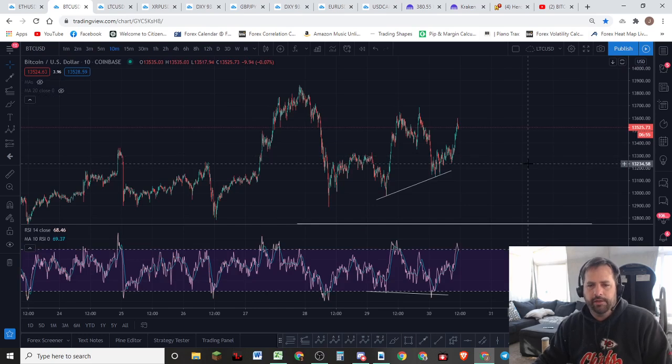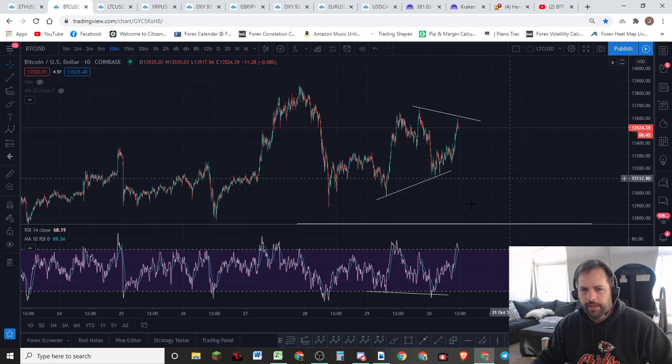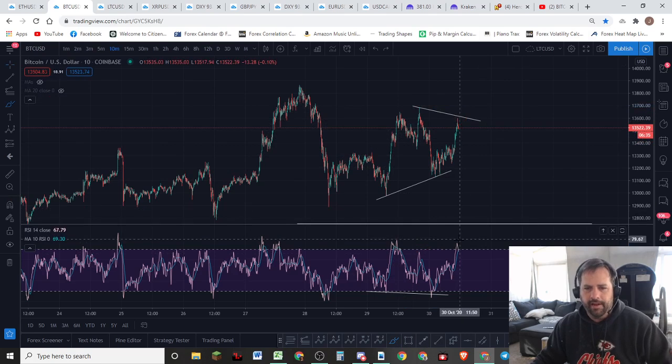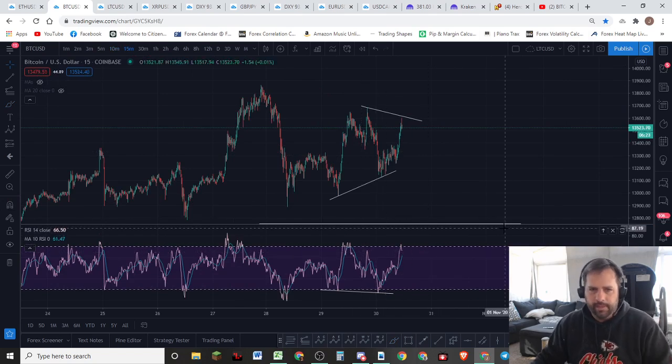However, let me show you the argument for the downside for now. We've got hidden bearish divergence right here, and this is the 10-minute chart. So it is what it is, right? We've got hidden bearish. Now this could make another high and then break that divergence. We understand that it's not as overbought as I'd like to see it, but it's there nonetheless, and even on the 15-minute time frame, it's there. It could continue going up. So we understand that.